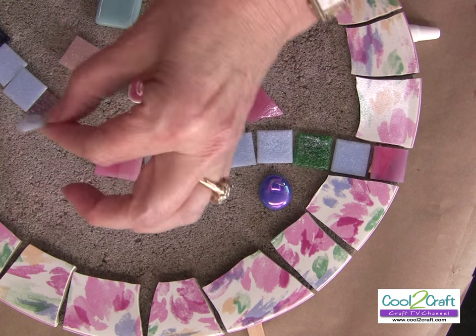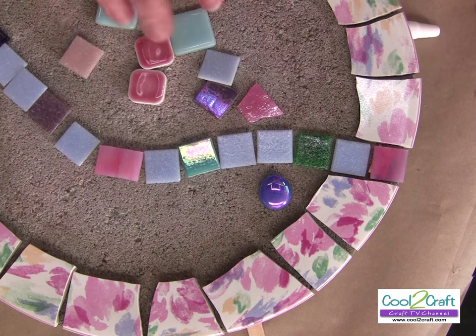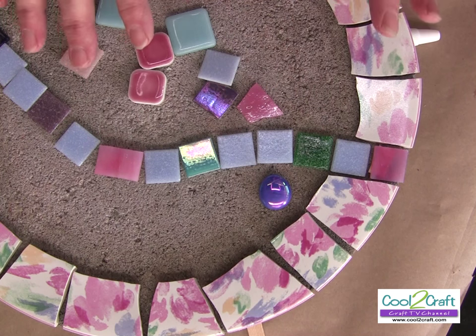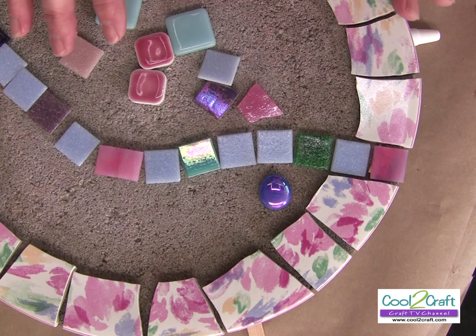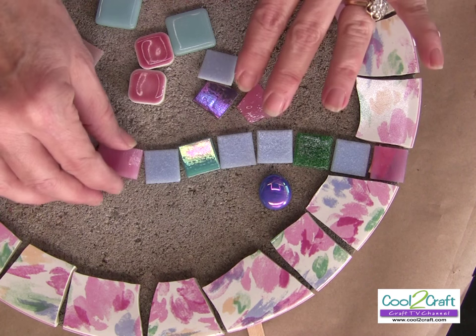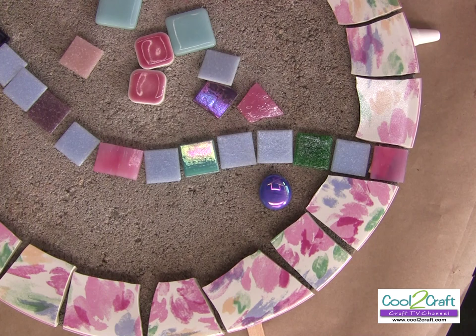And a lot of times, when you do a stepping stone, if it's actually going to be a stepping stone, you need to think about keeping your levels pretty even. Because you could even make it as garden art, and do raised ceramic pieces on it. So you need to think about how you're going to use it. This one is going to be fairly flat, so it can be used as a stepping stone. So let me finish filling in here, and then we'll show you how to grout.